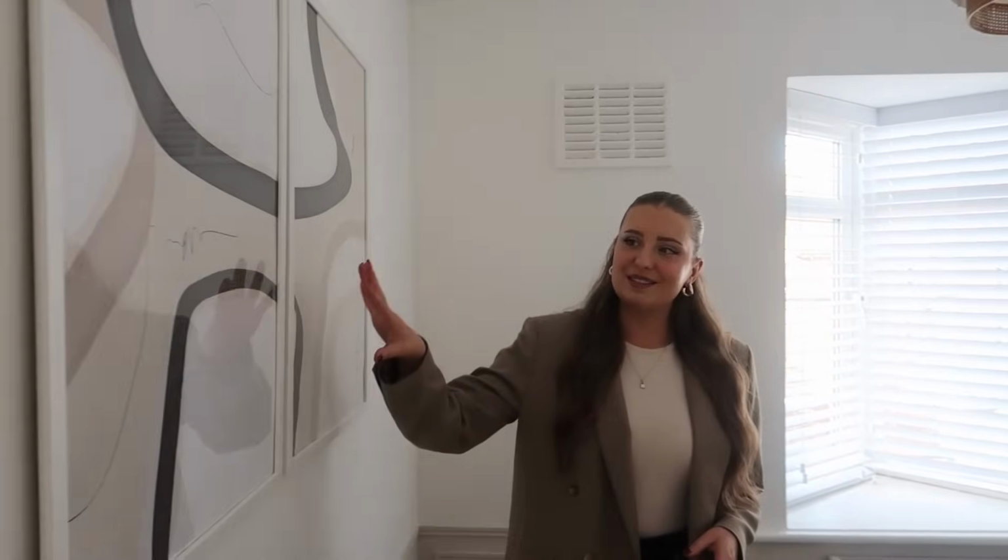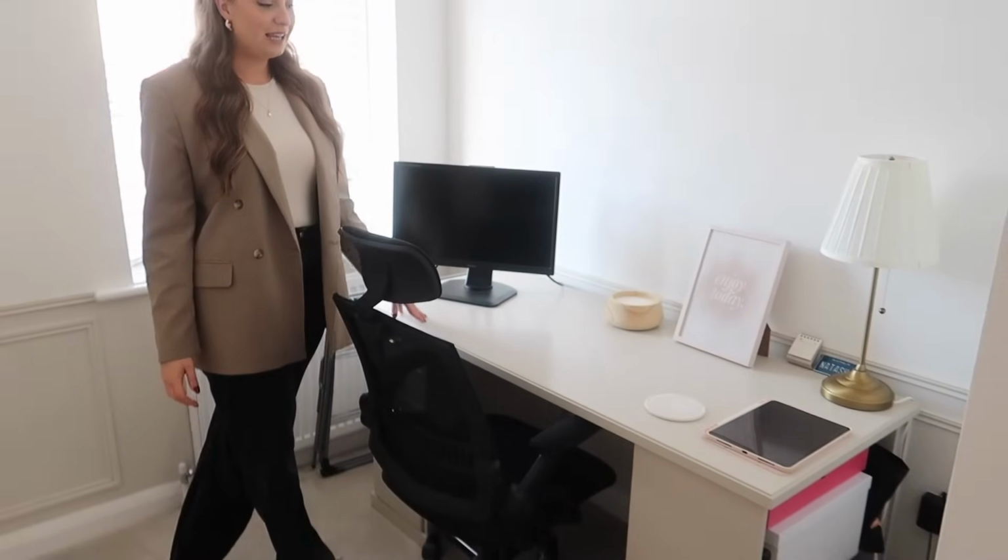More Desenio prints here on the wall. I obviously work from home, do a lot of meetings, and I feel like this is just a nice backdrop to the meetings. I have my desk over here on this side of the room. This desk was from IKEA. I really loved the fact that this was a gorgeous colour which goes with my decor so well. It isn't just a plain boring white one. Love the colour of it.